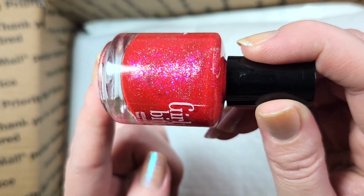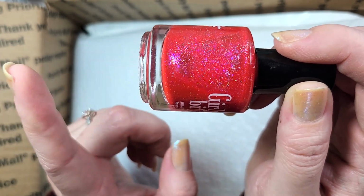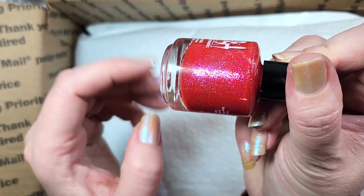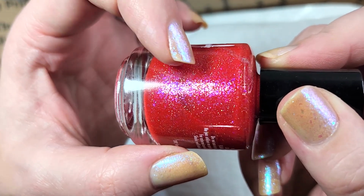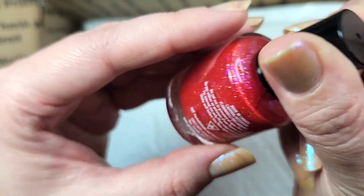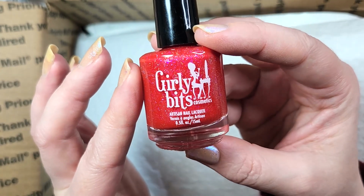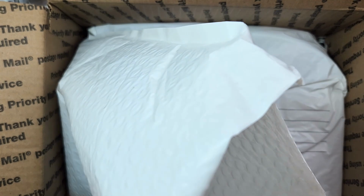So this is another one that's going to go in the collection. I will have to compare it to that polish that I'm thinking of, and I think there was another one from Cupcake Polish that's sort of in the same realm. I don't know that I need all of them in my collection, but this is really pretty. It's got holo sparkles in it, as well as these almost ghost flakies that you're seeing pop up in a purple. So very pretty. I am curious how it is going to compare to those other polishes, but so far it's going in the collection. That was Girly Bits Lei Z Beach Day.